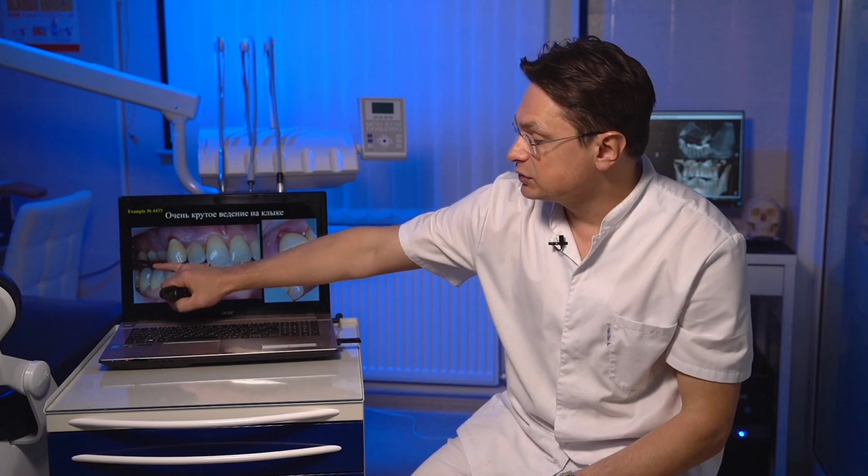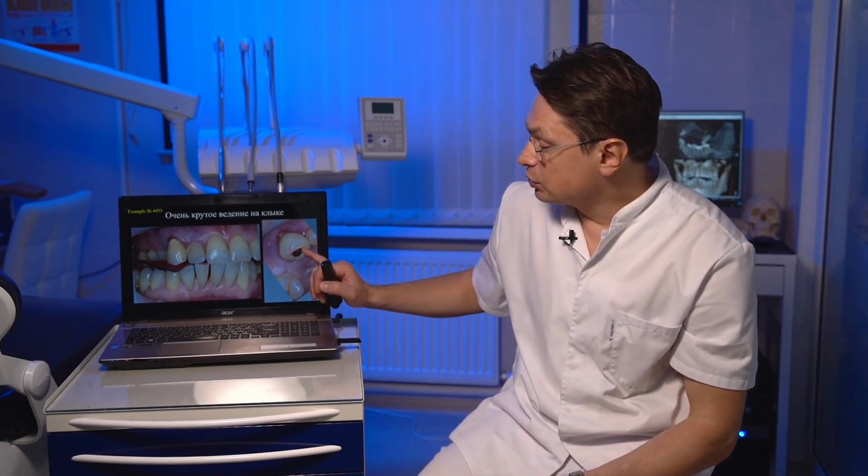So let's look at an example. The patient referred to us. This is a fairly old case. You see that he had a fracture of his canine. Please note that in the distal section the teeth are in the crossbite, and after lateral movements over some time problems appeared due to the overloaded canine.